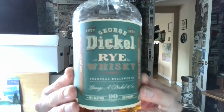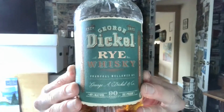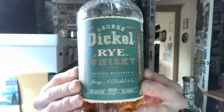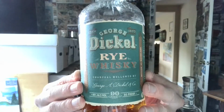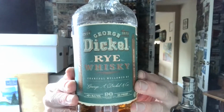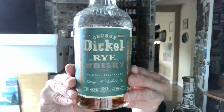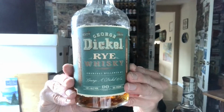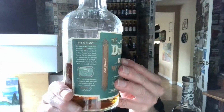Now, the company was established in 1870, and they may have been making a rye whiskey all along as a companion with their bourbon whiskey. So I never could find out when this hit the market. But like I said, it might have been around since they've been making rye whiskey. They might have been doing it all along. And now it's contract produced. But on the other hand, it might have always been made by Seagram's Distillery in Lawrenceburg, Indiana. And then when Seagram's Distillery got bought by a new company, they might have kept the contract.